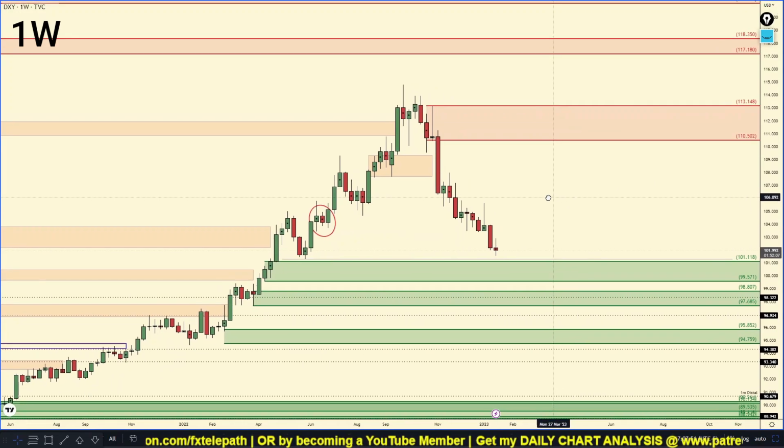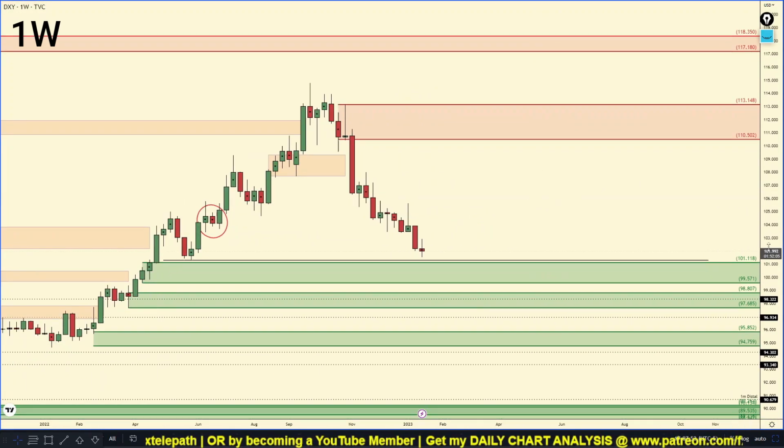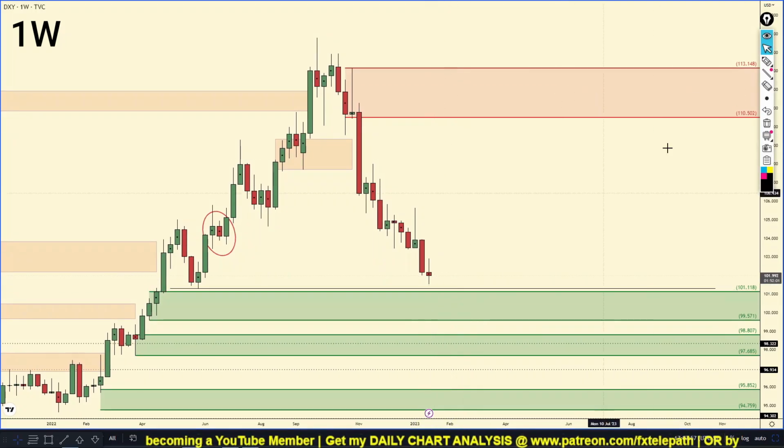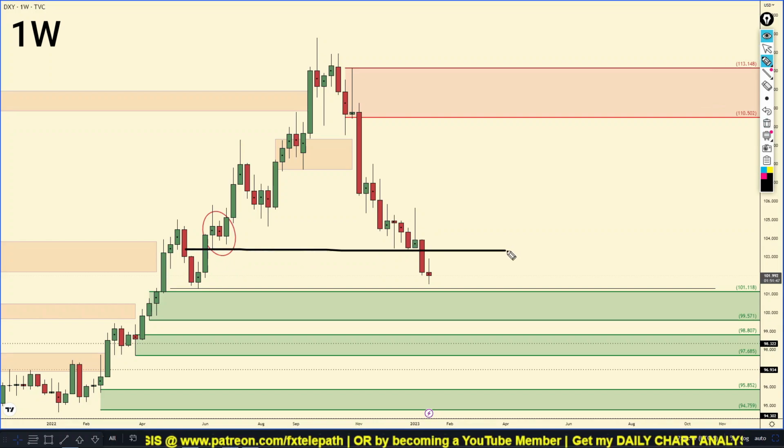On to the weekly chart of the US dollar to do a top-down analysis. First things first, I did mention this in last week's forecast as well. We are actually sitting inside of a monthly area of demand. If you look at this candle at about 101.118, a little bit higher than that, we are inside of a monthly area of demand. Now it is testing the extreme of that monthly demand zone.